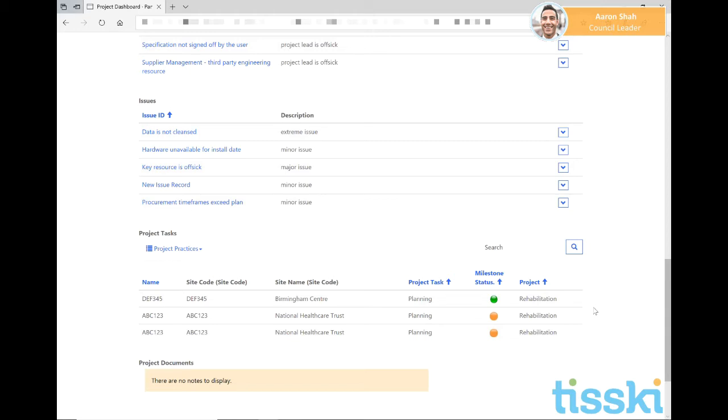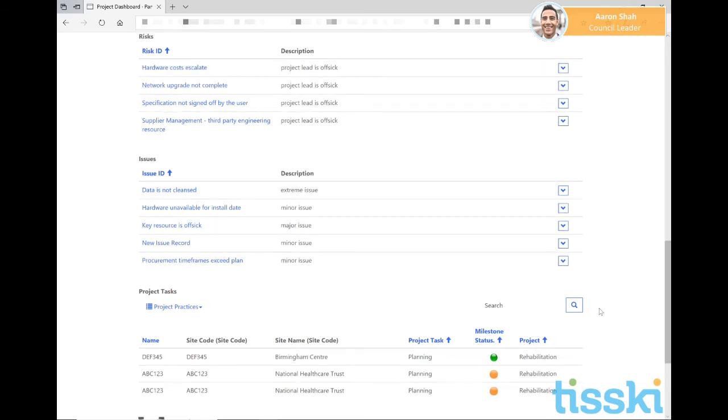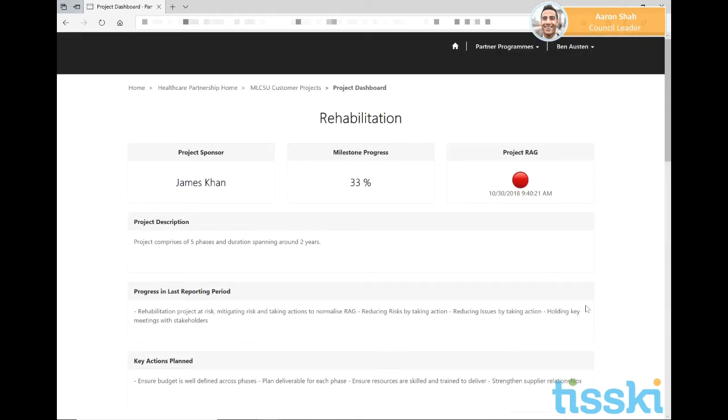Finally then, we have any key project tasks that are associated with this project, so we can see the next steps and key actions that are to be taken. And nice and simply there, we can provide a significant amount of very detailed information to those external stakeholders without any overhead in terms of management of that data.